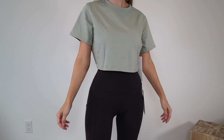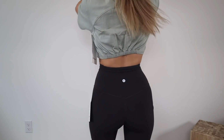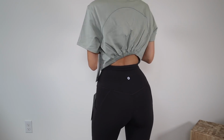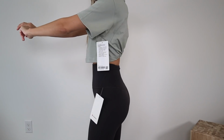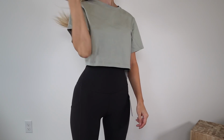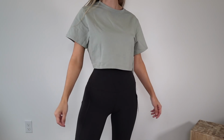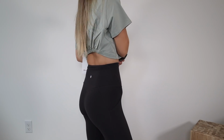And you'll see when I try this on that it is still pretty oversized on me, but it looks like it fits, like it looks like it works. I really love this top and like the color of it too. It's like gray sage, but a lot lighter of a color. It's really muted and really beautiful. This is a lot thicker than the All Yours collection, so it is made of this French terry material.